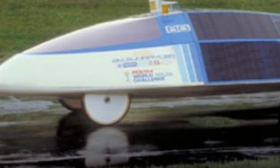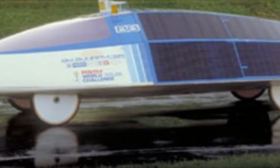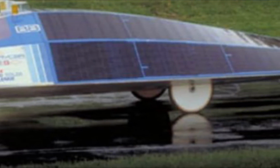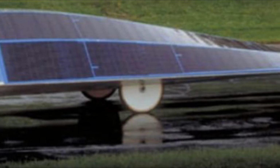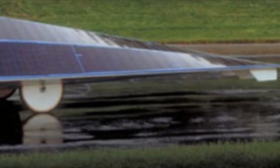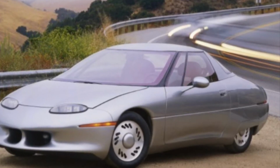The GM EV1 went through 3 evolutions. This was the General Motors Sun Racer, and it competed in the World Solar Challenge. After General Motors competed, they thought they could make an electric car that didn't have solar panels. Solar technology was expensive at the time, so they decided just to go with an electric car with a big, bulky lead-acid battery. And so they came out with this.